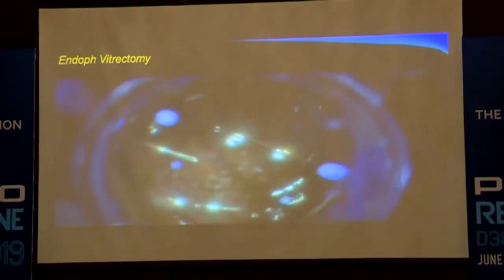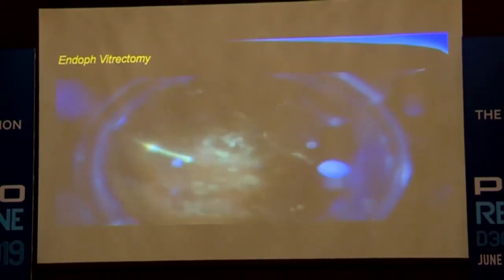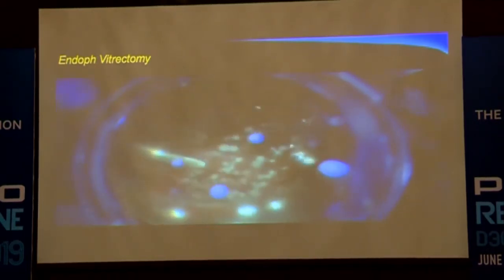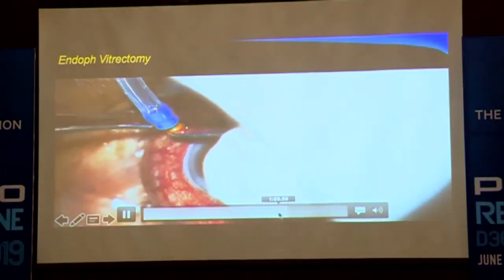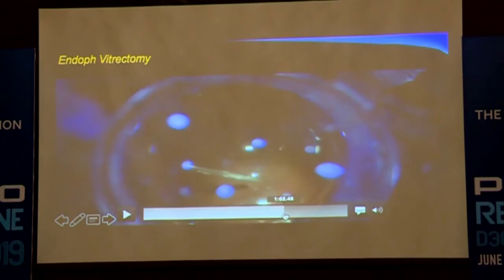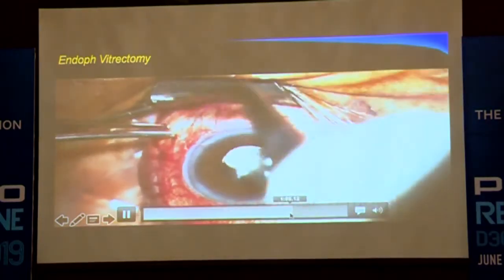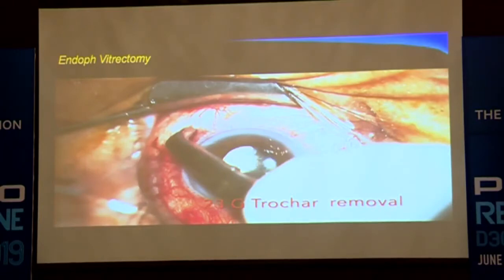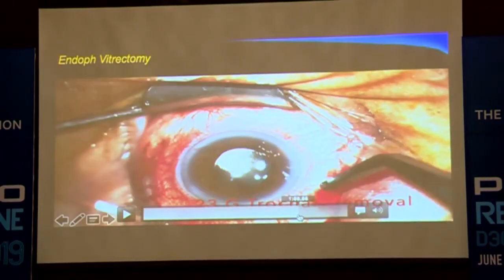So one of my fellows gave the idea to open up the infusion. Once the infusion came, these exudates and the snowballs started moving around. And then fluid gas exchange was done. And this is how the case ends. Because of the newer systems and newer advancements, you're able to get a very quiet eye like this even after vitrectomy. So the taboo of vitrectomy or losing patients is no longer there.